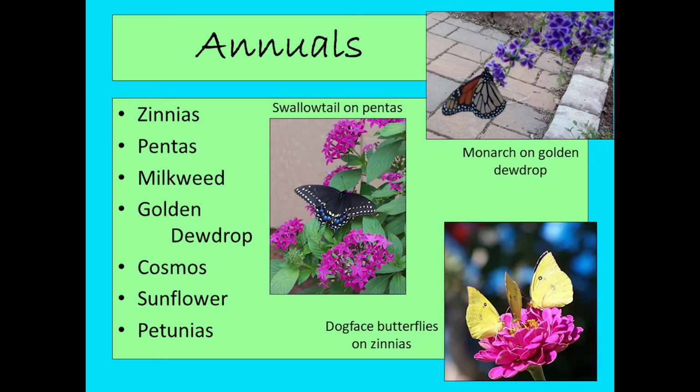I've put out seed, and I have no luck. Apparently, milkweed only grows where you don't want it to grow, because I've never been able to get it to grow in my garden, except for the tropical.